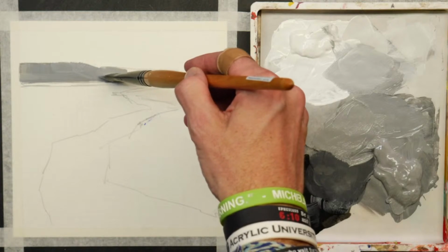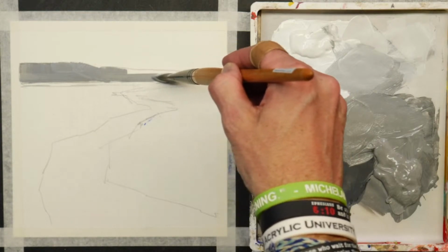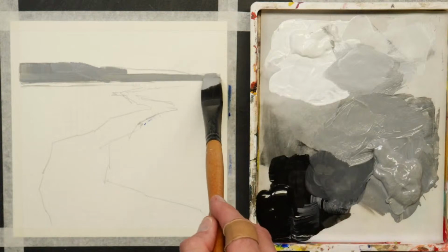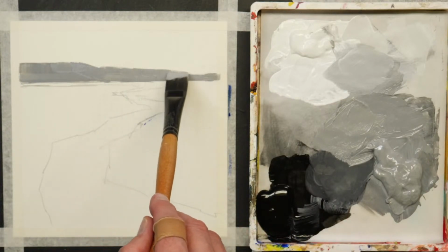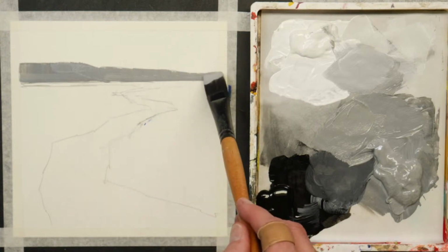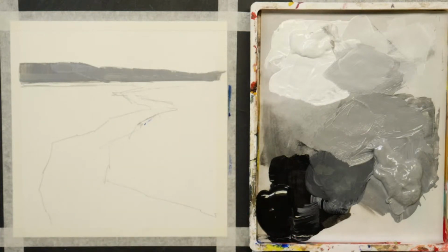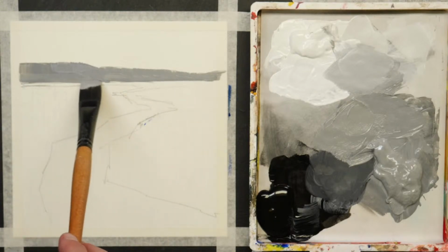So it's going to go all the way across. And if you want to use a ruler or something to help you make a straight line, you are most welcome to do that. It might help. I'm not doing it, but that doesn't mean you can't. So that's going to be that land.